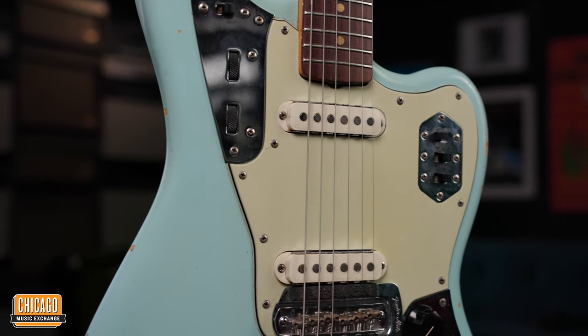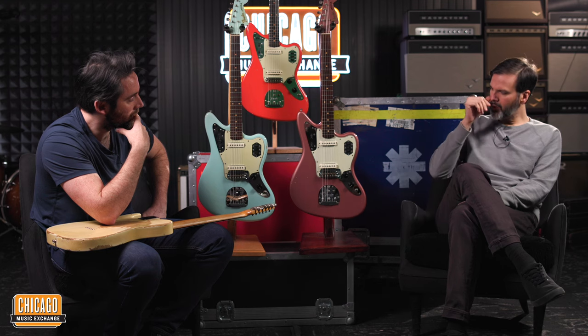Top of the line, 60s instrument, lots of features, introduced as, you know, kind of the best that you can get, and yet it really did not.